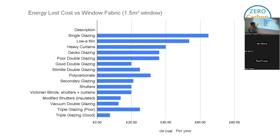Another option would be vacuum double glazing. That's amazing. It's 6 mil thick. It has a vacuum between two panes of glass, separated by tiny metal pins, but it's horrendously expensive.